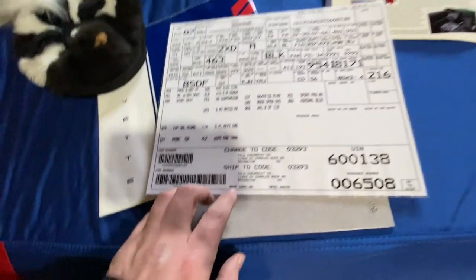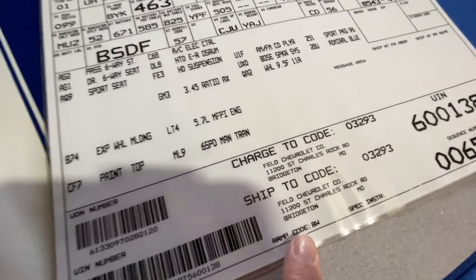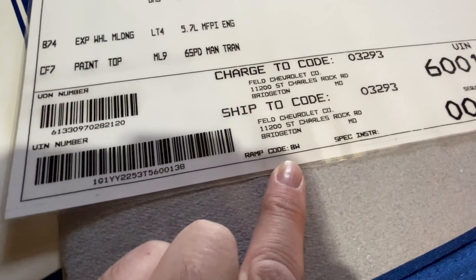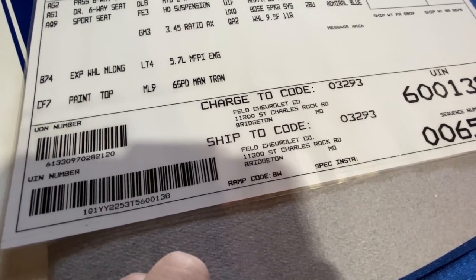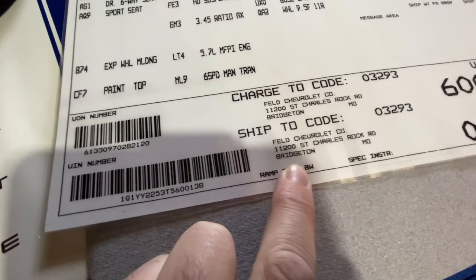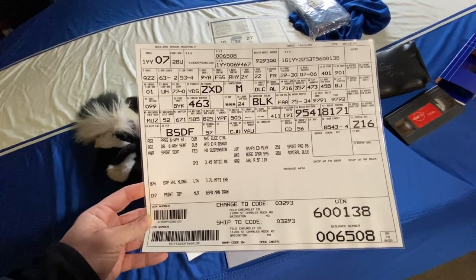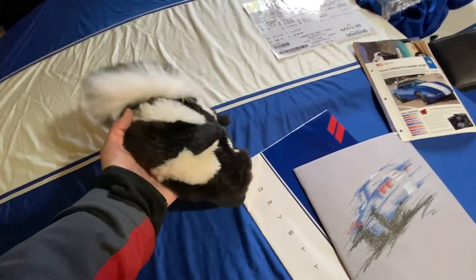I'm not that particular about it, but it looks like, if I can get the shadow off of this, charge code to Feld Chevrolet, and so I guess this right here is where the car was originally gotten, so obviously shipped to Feld Chevrolet in Bridgeton, Missouri. So yeah, that is also a very cool item to have with this car. So I guess this is the point where we should talk about this.